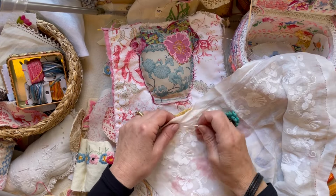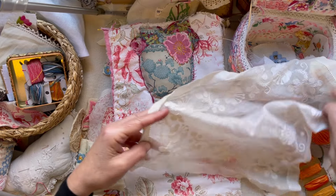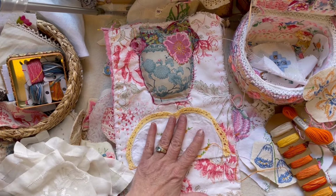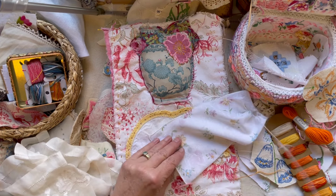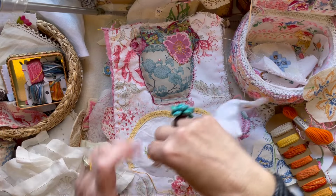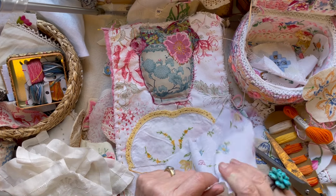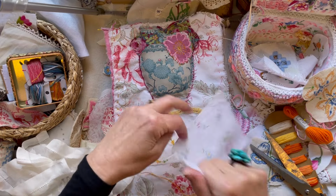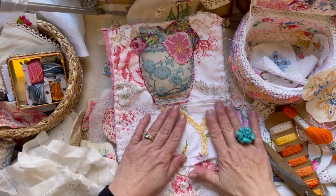So fine. I'm going to make a page out of this. What else have I got? It's this pretty little, I don't know what this was. Another set of hankies or napkins from the Sewing Basket sale. Okay, that's going to be my middle page. Oh, look at that.